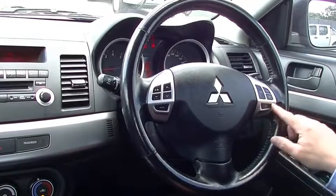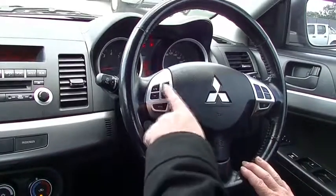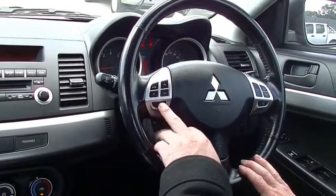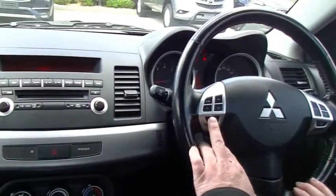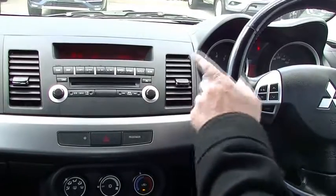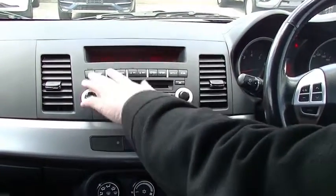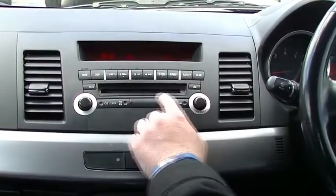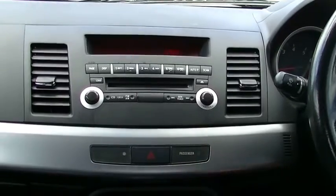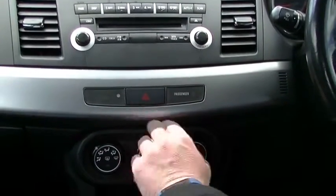We do have our cruise control switches on this side, which are nice and easy to use, and we've got our stereo control on the left-hand side, so you can change through your modes, through your FM, your CD player, your USB, and go right through. And then as you come across, you can see you've got all your readout here, nice digital readout, and your buttons at the top to go through it as well and adjust everything.